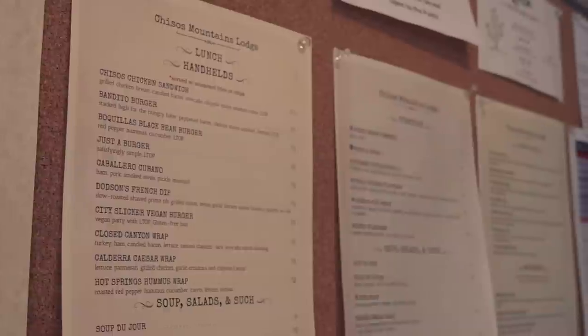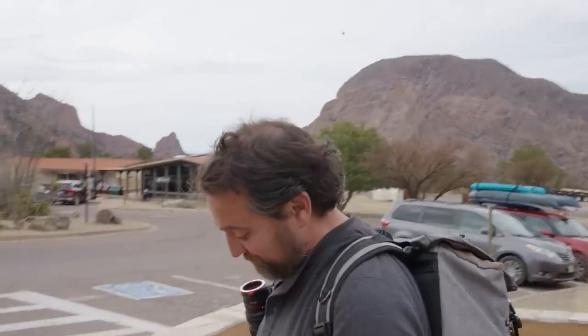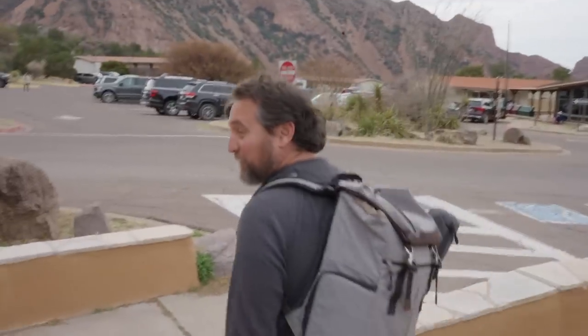Well, the menu looked pretty good. Unfortunately, for time, I don't think we're going to have enough time to eat there. But they had barbecue, sandwiches, steak. Lots of really yummy salads. Yeah. I know. It did look good. But we got some hot springs coming up later, so.